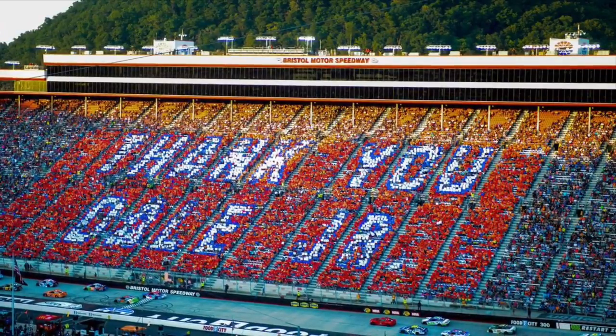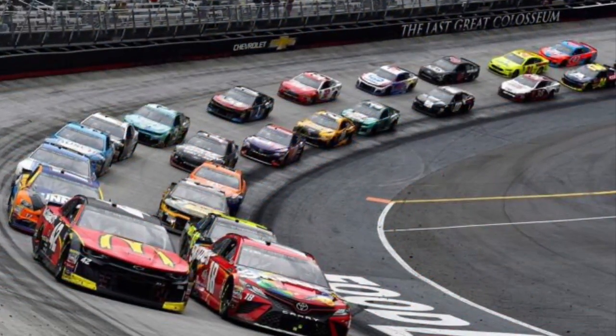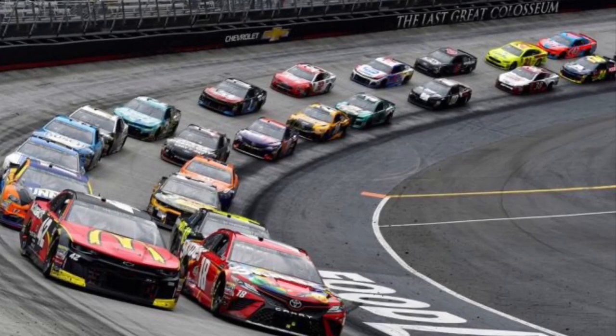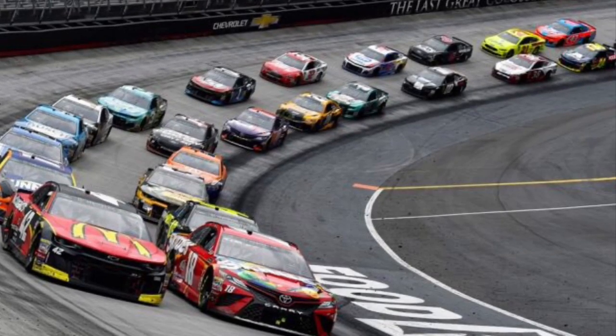For the reasons of finishes, crashes, and fights, Bristol ranks number one for many NASCAR fans across the country. As for me, my personal preference is Martinsville. But looking objectively, it's hard to argue against Bristol being the premier short track in NASCAR. But that's just my thoughts. What do you think?